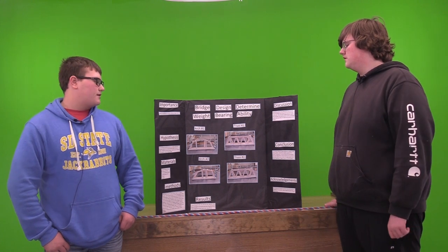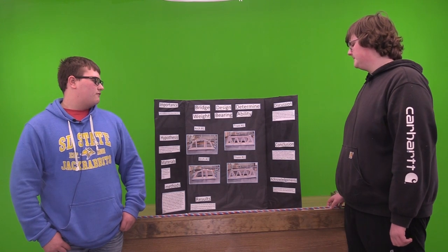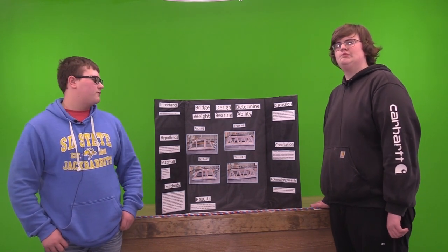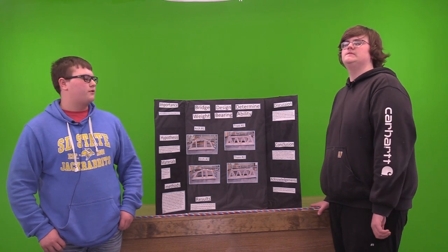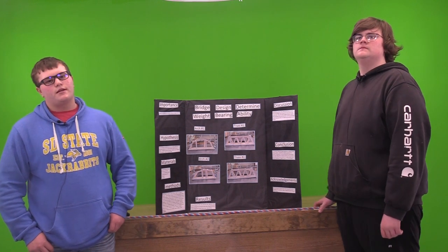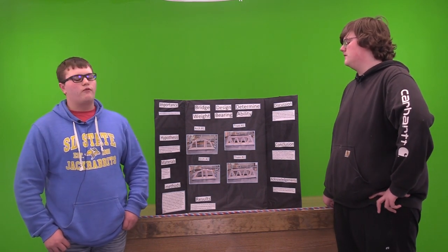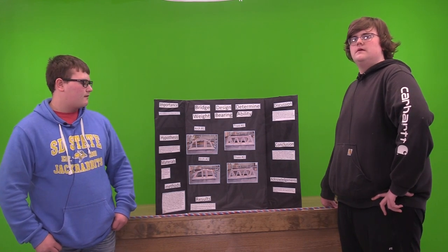For conclusion, in summary, the arch bridge displayed the highest weight ability with a supporting capacity of 35 pounds. Falling 4.5 pounds behind the arch bridge is the truss bridge with a weight capacity of 30.5 pounds. In last place is the beam bridge with a weight capacity of 24.25 pounds.